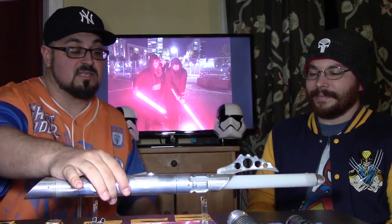Anyways, that is the Azure Reaper from Ultra Sabers. That will conclude our Ultra Sabers portion for the entire run. That's the highest tier Ultra Saber that we own. Ultra Sabers can go into the expensive tier. They make a replica of the Sword of Omens.